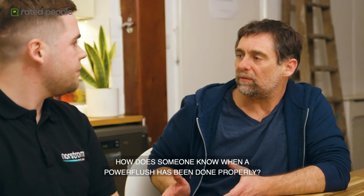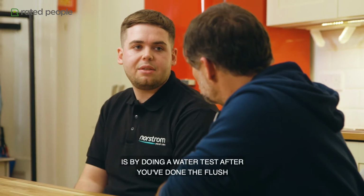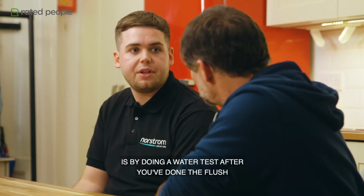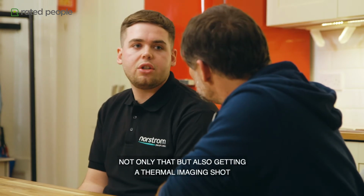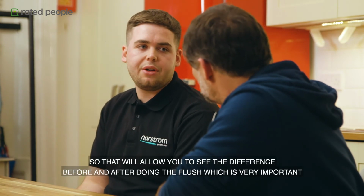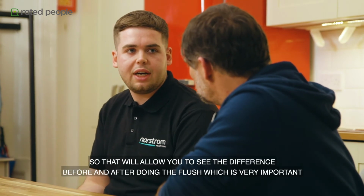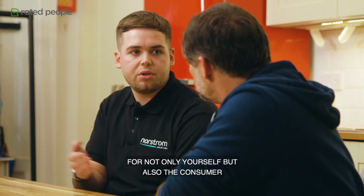How does someone know when a power flush has been done properly? The best way of telling if a power flush has been done properly is by doing a water test after you've done the flush, comparing the results from before and after. Not only that, but also getting a thermal imaging shot. That will allow you to see the difference that you've made before and after doing the flush, which is very important for not only yourself, but also for the consumer.